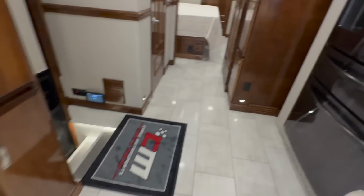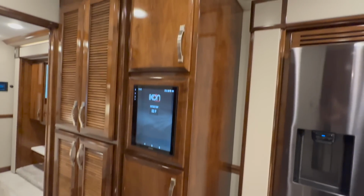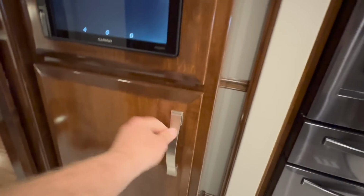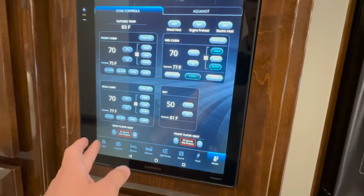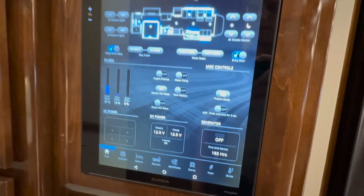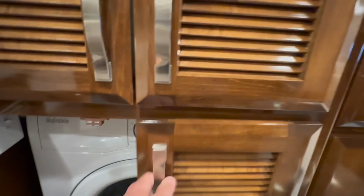Heated floors throughout. Heated floors, very nice. Dual zone, you can heat the front, cool, or leave the rear off, or heat the rear, leave the front off. All right, here's more storage. Again, you see the screen here. I've got it on the AC mode, but this thing will do like everything but cook breakfast for you, okay? I mean, it's the deal.